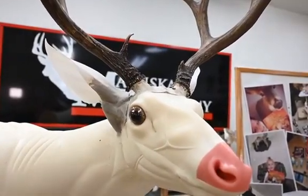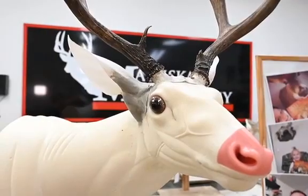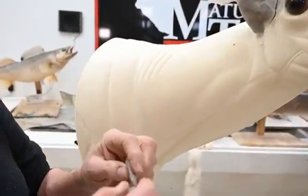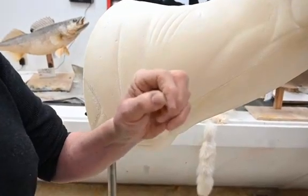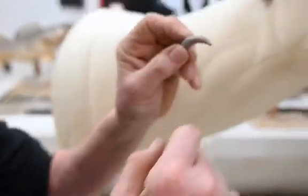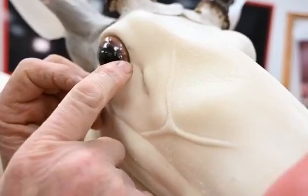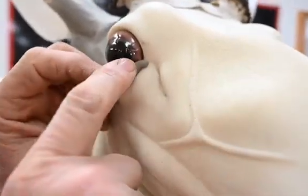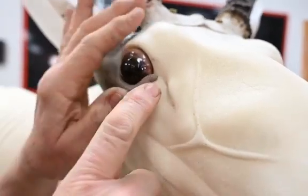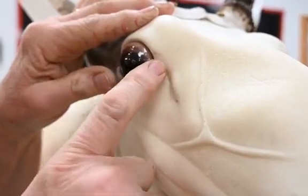Okay, I'm going to take a small piece of clay and I'm going to taper it. I always refer to it in cigarette thicknesses, though I don't smoke, or rat tails and things like that. I'm going to make it very pointy at the very end, and I'm going to push it into place right in front of the tear duct and wrap it around like this in as smooth of a curvature as I can get.